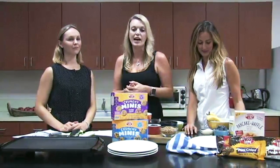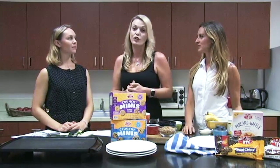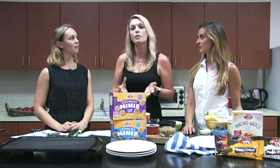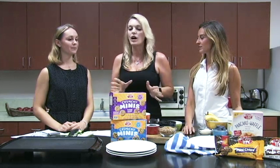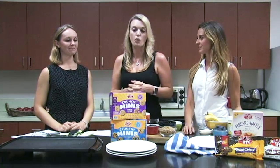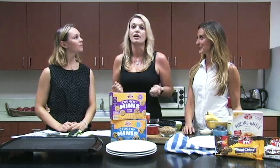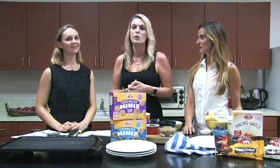In our house, Enjoy Life is a staple in our pantry. We have a household that is peanut-free, tree-nut-free, dairy-free, gluten-free. So there's not a lot of products that we can eat without really having to worry about what's in them. We don't have to worry about Enjoy Life at all because they're free from the top 8 allergens. So we know as a family that we can eat every single one of their products and not have to worry about it. So it's pretty cool.